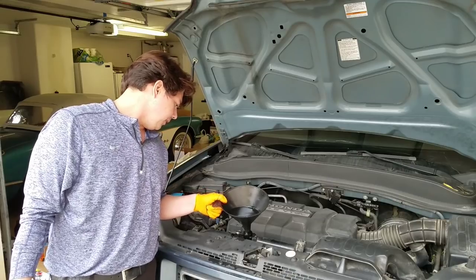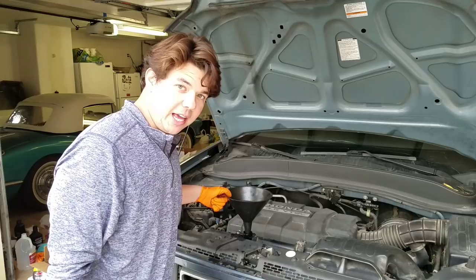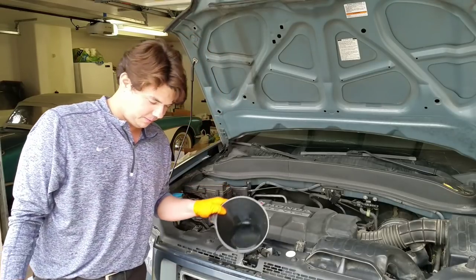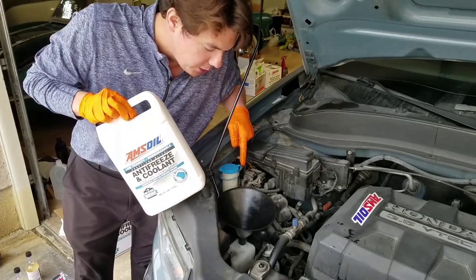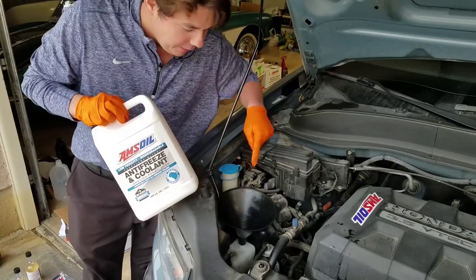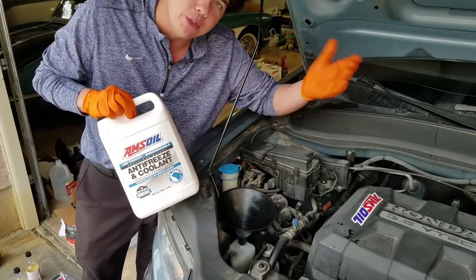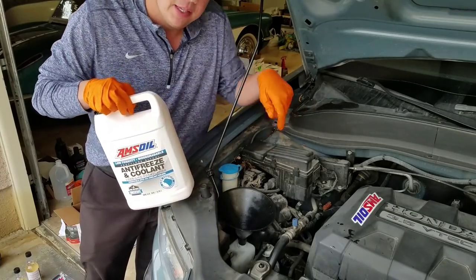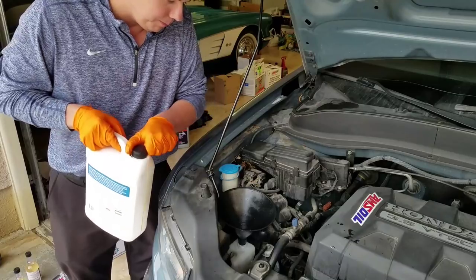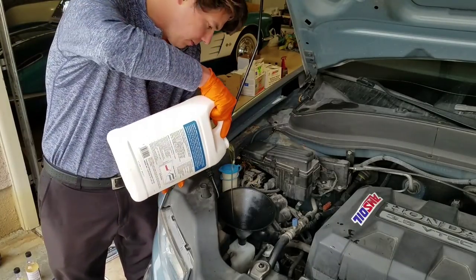It's cleaning it out. Right now, it's coming out of the overflow hose near the tank. I have it just running down on the ground, and that's it. I'm going to dump out the rest. The overflow tank is bone dry, so there's nothing to pump out. If your overflow tank is still full, you actually want to pump out the old stuff with a little hand pump. But what we're going to do is just fill her up. I'm going to do about 50-50 in the reservoir so it doesn't freeze.